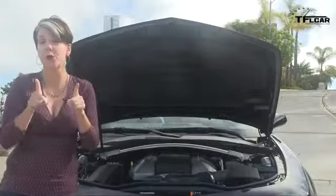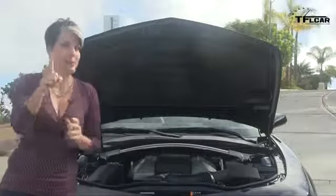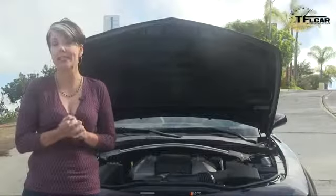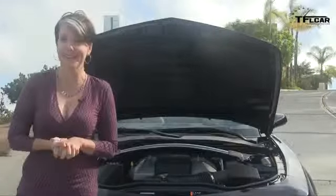Power goes to those rear wheels via my 6-speed automatic transmission, and EPA fuel ratings are 16 in the city, 24 out on the highway, and 19 combined, but I'm predicting that I'm not going to get anywhere near that.